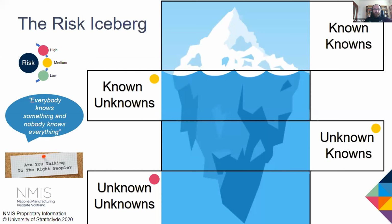Bear in mind that nobody knows everything, so having a support network of the right people is vital to success in a timely and cost-effective fashion.